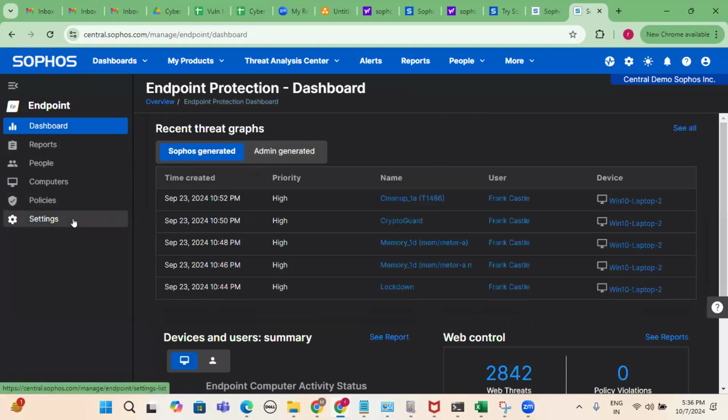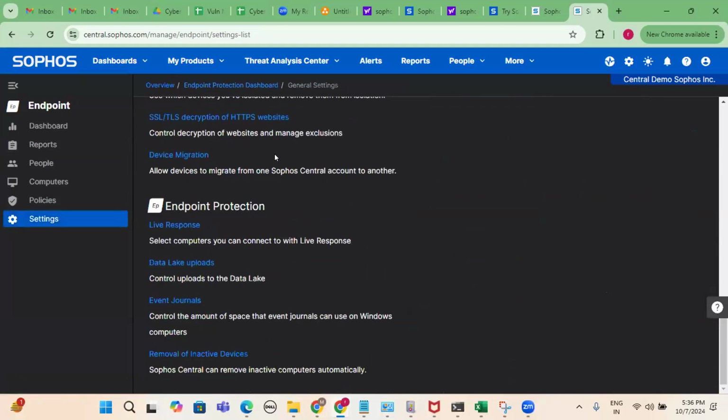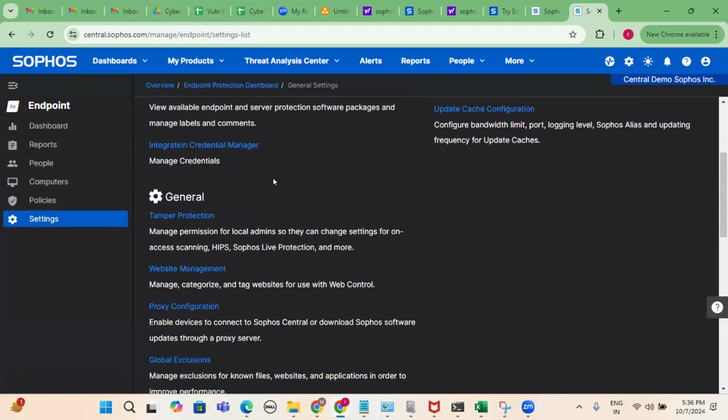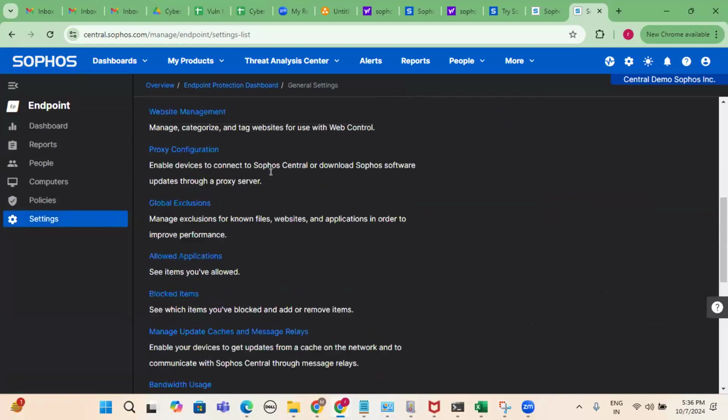So I'm repeating once again why I'm going with the Sophos Central free version, whatever tool doesn't have the alerts. Here it is showing fewer settings, administrative and general, but in that one it has more settings. I want to cover more settings, not fewer. So many are similar, but a couple of things are missing there. That is the reason.